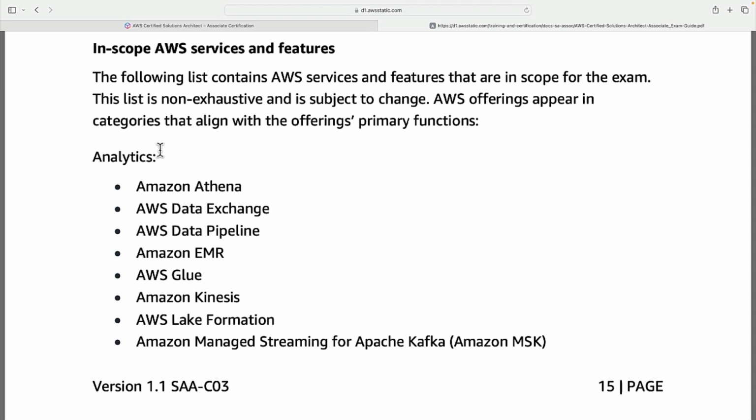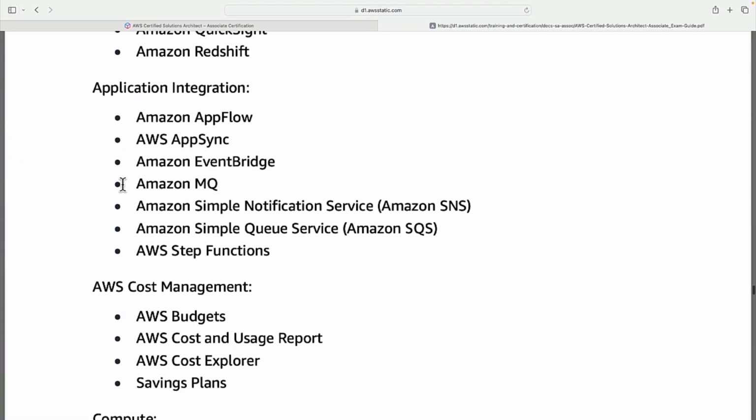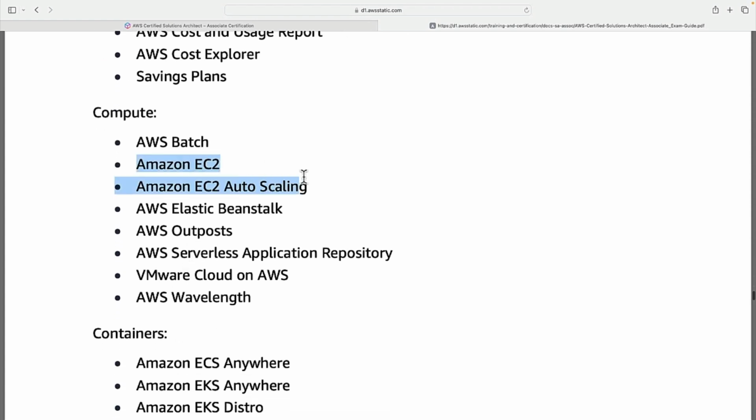Okay, well, now what we will actually find is that there's quite a heavy weighting towards some services over others. So for example, we're going to get some coverage of these analytics services. We're going to get quite a bit of coverage of services in the application integration space like SQS, step functions, maybe SNS. Probably a little less on AppFlow and AppSync, but they may appear in 1 or 2 questions. We've got cost management here, we've got compute, of course, EC2 and auto scaling. They're going to be much more heavily weighted in the exam versus AWS Wavelength, for example, which maybe appears in 1 question. So there's definitely a quorum of services that you need to know in a lot of depth, and there's other ones where you just need to know a bit about it.